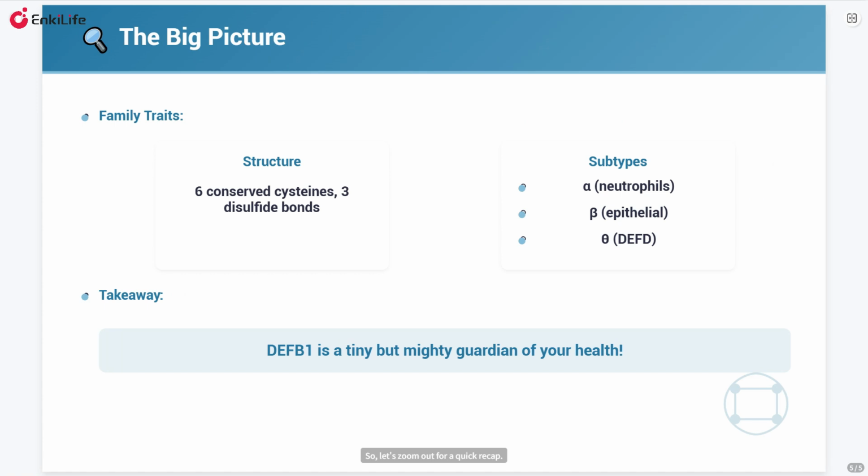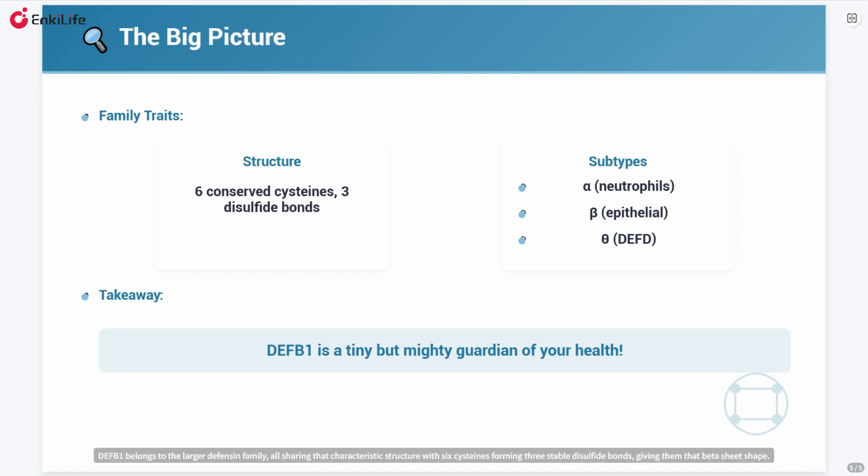So, let's zoom out for a quick recap. DEFB1 belongs to the larger defensin family, all sharing that characteristic structure with 6 cysteines forming 3 stable disulfide bonds, giving them that beta sheet shape. There are different subtypes: alpha from neutrophils, beta from epithelial cells like our star DEFB1, and theta.